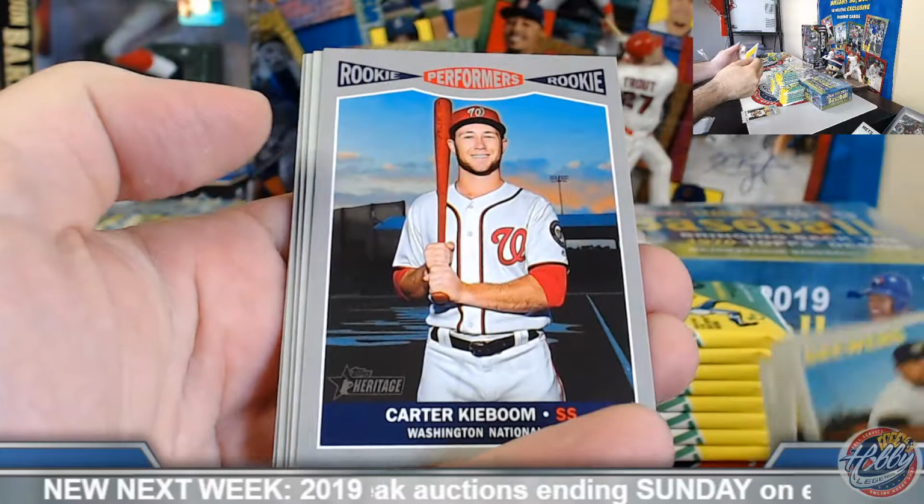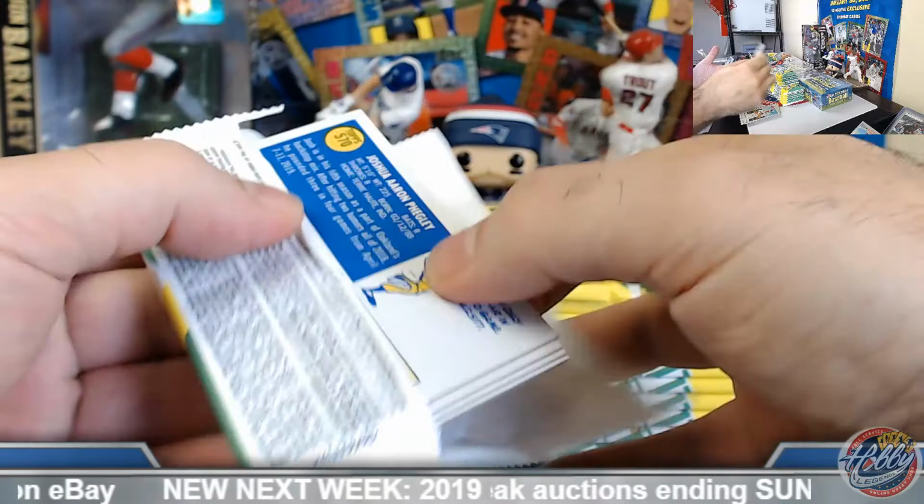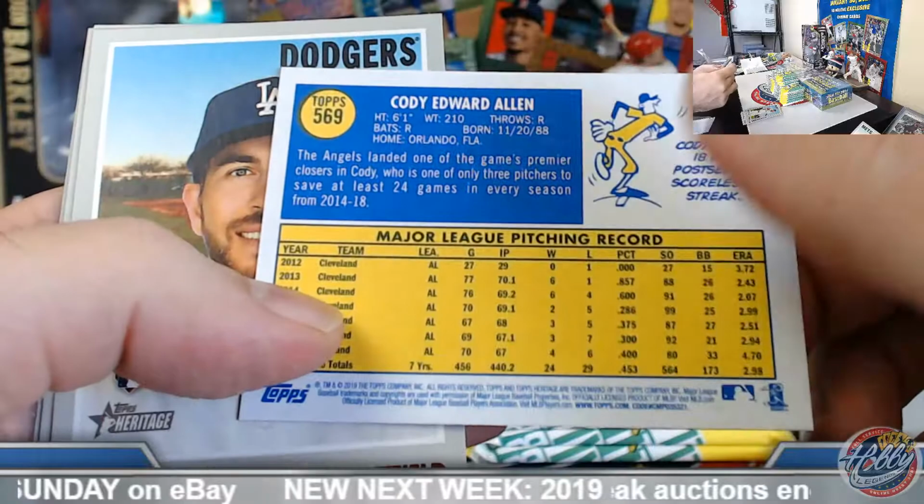Nate Lowe, got the nice black border to 50 on him. Kibu, rookie performer. Petey, back at it. Base. 1, 2, 3, 4. Cody Allen in the hit spot. Not a French text, not a flip stock. Base.